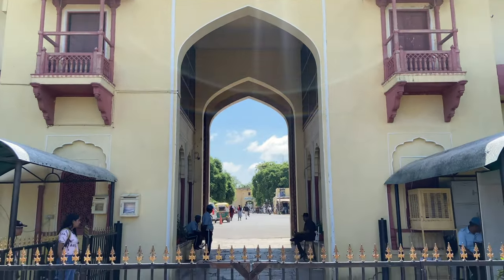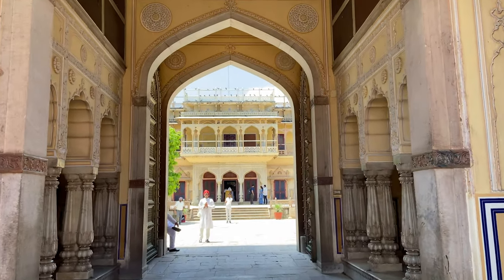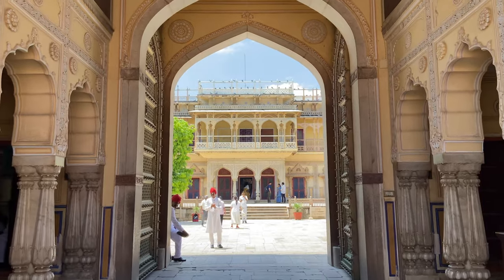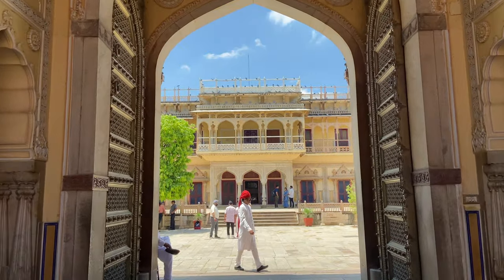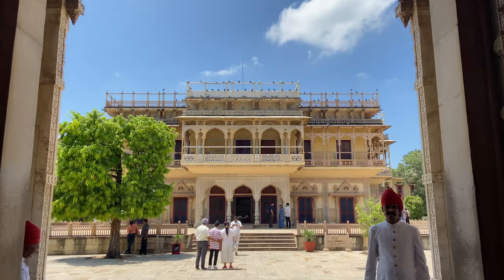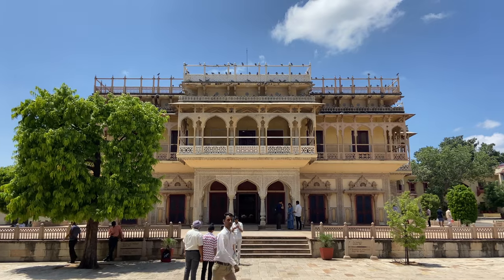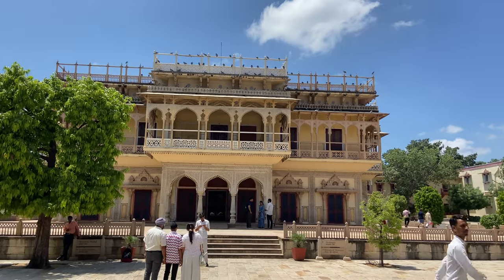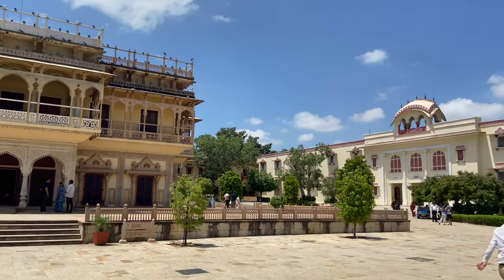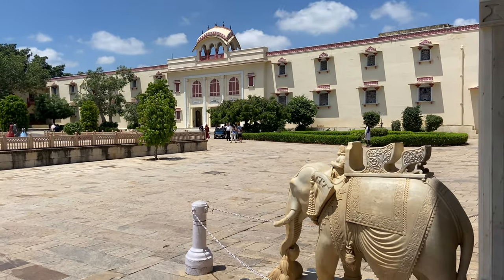And today we are visiting the City Palace, which is laid in a unique pattern with wide avenues. It is a unique and special complex of several courtyards, buildings, pavilions, gardens, and temples. The most prominent and most visited structures in the complex are the Chandra Mahal, Mubarak Mahal, Shri Govind Dev Temple, and the City Palace Museum.